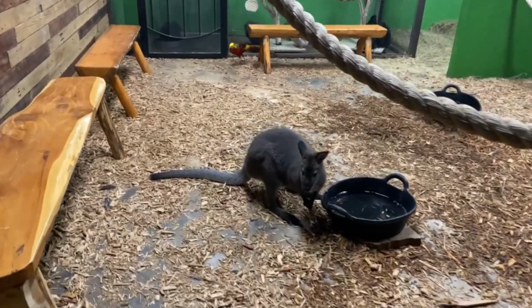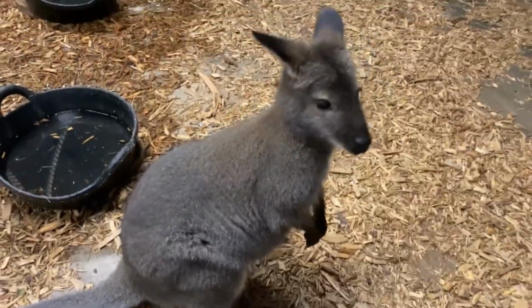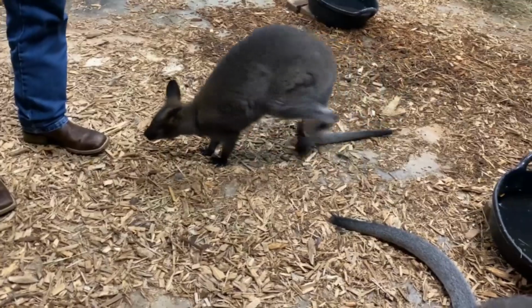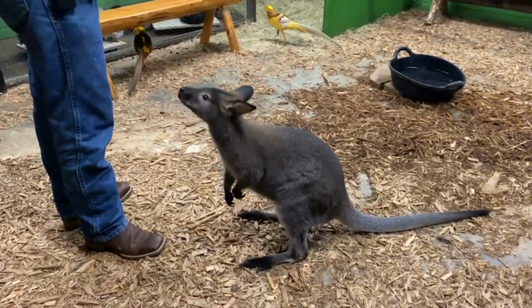Next, I went to visit with their wallabies. The wallabies are so gentle and soft, this encounter would be perfect for kids. They are similar to kangaroos, but much smaller. Kangaroos can weigh up to 200 pounds, while wallabies are at most 45 pounds.